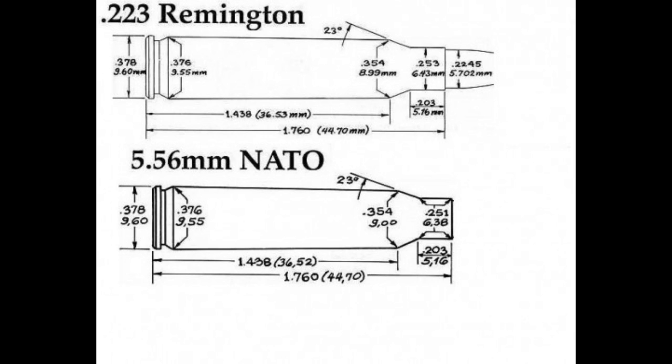Is it just a coincidence, or is there something going on where the 223 Wylde chamber doesn't seem to have the same problems you normally get when you start shooting a lot of, let's say, steel case 223, like the Wolf or the Brown Bear? What do you think?